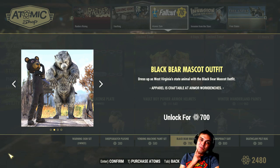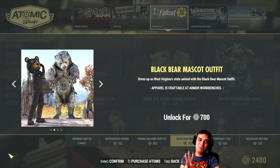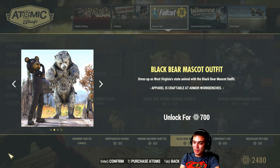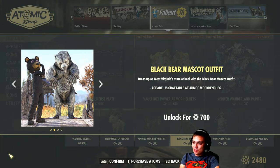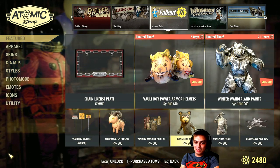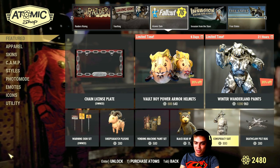Maybe for funny videos, imagine getting a team of four all wearing this outfit. That's gonna be funny. But anyway, this bear outfit goes with a 20% discount for 560 atoms. Nah, if it gave at least 50, maybe I would think about it. 70, I would buy it.